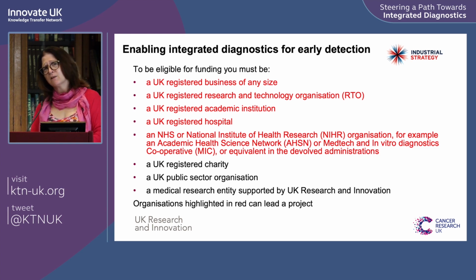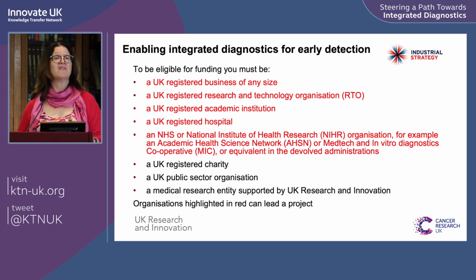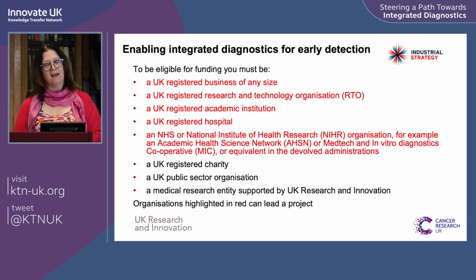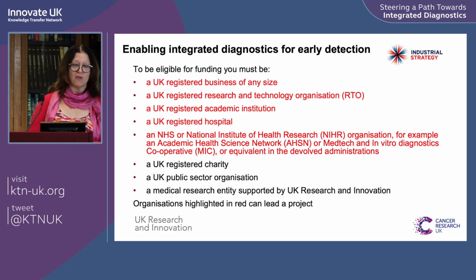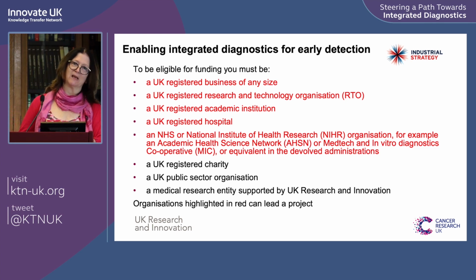So those of you who are used to the biomedical catalyst, where it has to be an SME, we're letting a business of any size lead here. It's all about delivering and working in partnership. UK registered research and technology organisations can lead, UK registered academic institutions, UK registered hospitals, and then some of the infrastructure that I've been mentioning can also actually lead an application.